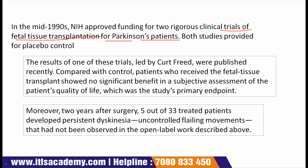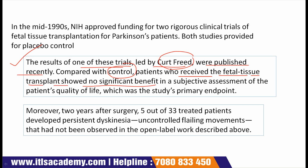Moreover, 2 years after surgery, 5 out of 33 treated patients developed persistent dyskinesia, uncontrolled flailing movements. These flailing movements had not been observed in the open label work described above.